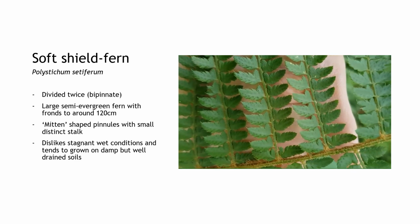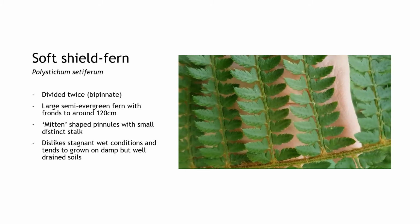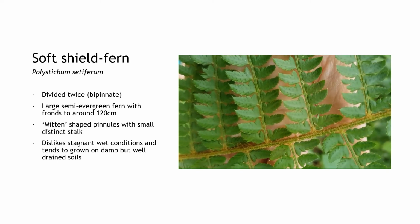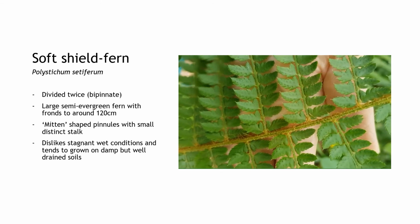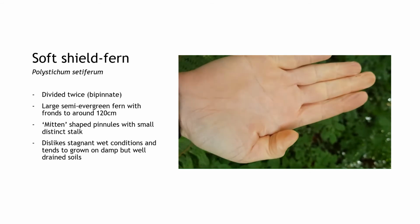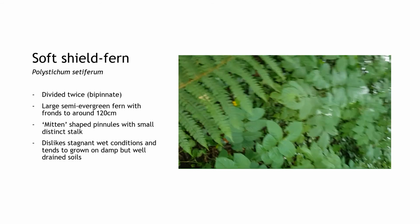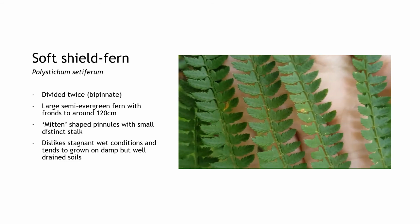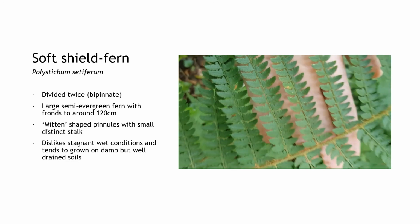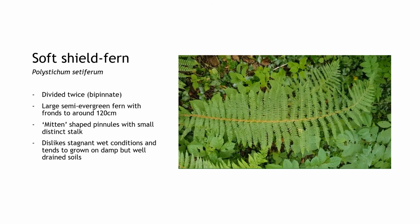There are two ferns that could potentially look like this, the soft shield fern and the hard shield fern. But what we're looking at here that tells us it's a soft shield fern is that very, very distinct little stalk that the hard shield fern doesn't have. And when I say mitten shaped, I'm talking about that kind of thumb and fingers shape. But if we have another close look, hopefully you can see. So that's the soft shield fern, a very pretty fern and very common in the southwest woodlands.